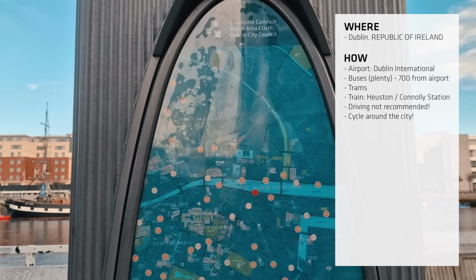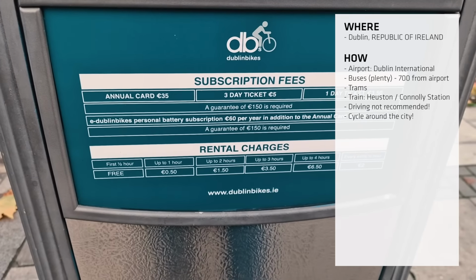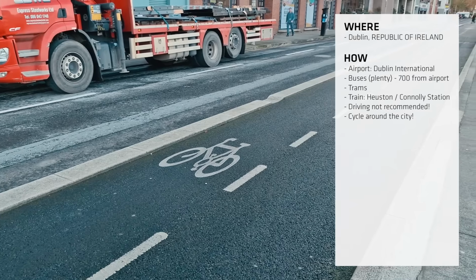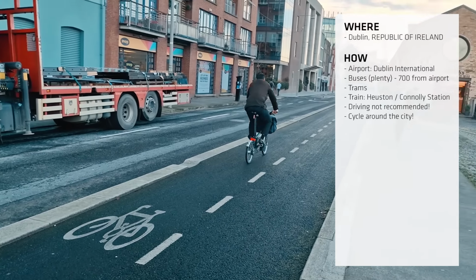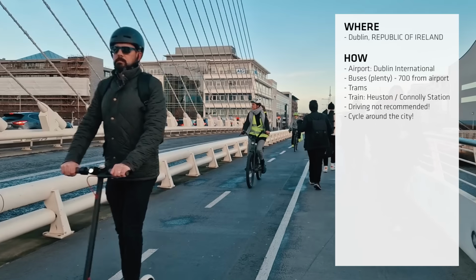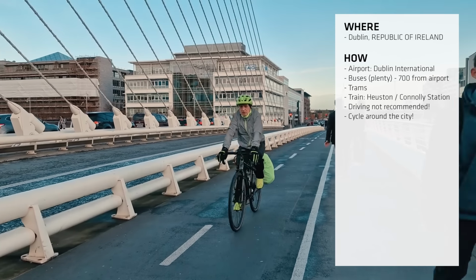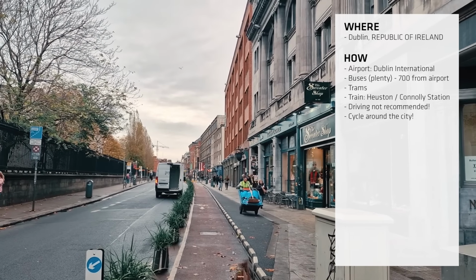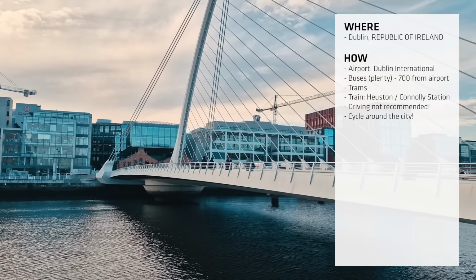Alternatively, you can actually cycle around the city. There's plenty of bike hire stations dotted in and around the place, and there's plenty of cycle superhighways that will take you around the city without fear of being run over. It's actually a very friendly cyclable city, and it's a fun way of seeing all the sights on a bicycle, especially if it's nice outside.